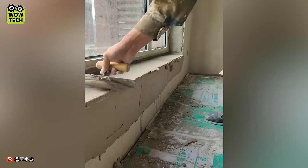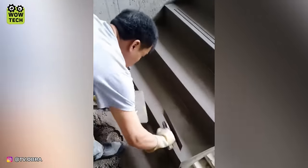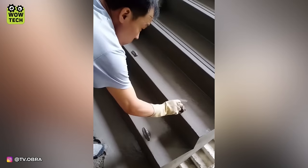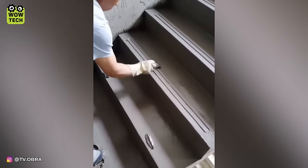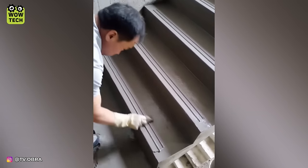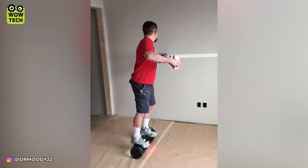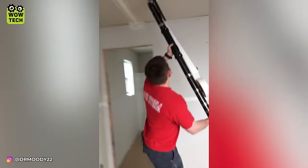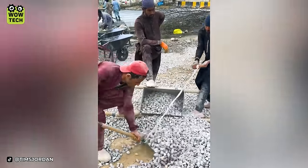While he is plastering the windowsill, we can watch to soothe our mood. And now, this builder is going to share the skill of creating anti-slip edges for your stairs. Incorporating a hoverboard helps him speed up the work process. These workers apply a unique way of shoveling rocks into buckets.